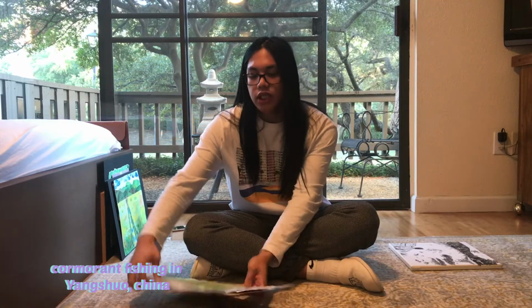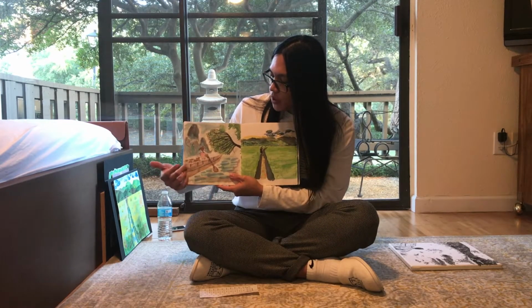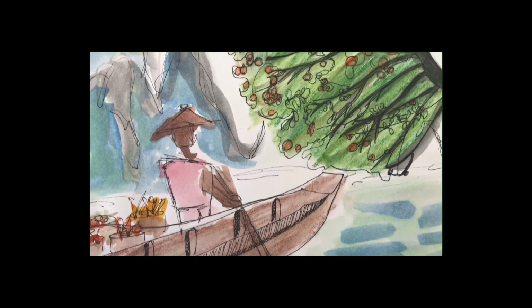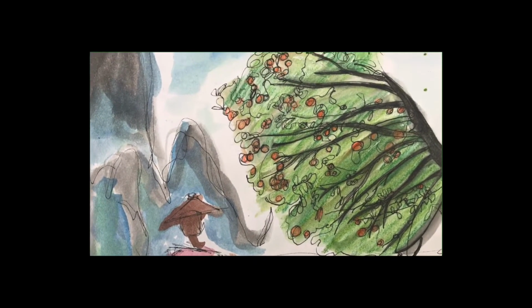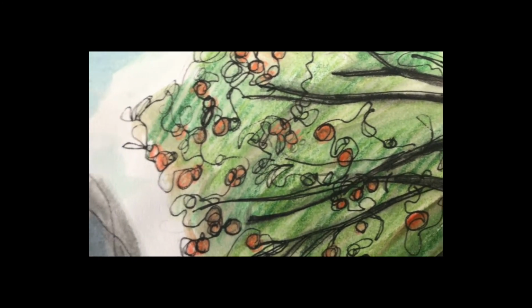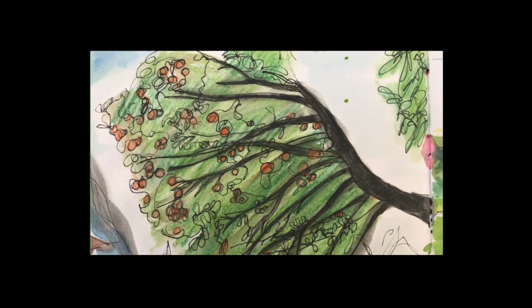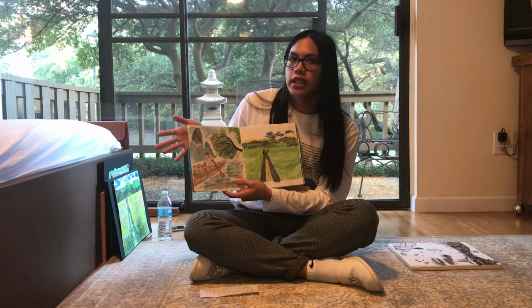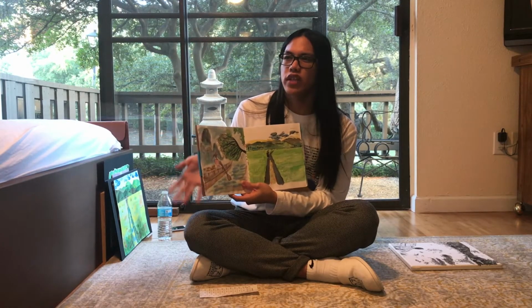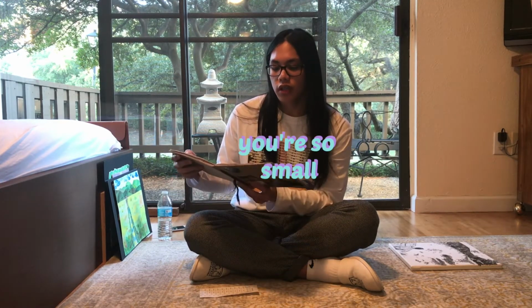On this page, I was inspired by Chinese fishermen, and it's just really peaceful. They're on a giant river, and then in the background there are mountains, and it gives you that sense of awe, wow, you're so small.